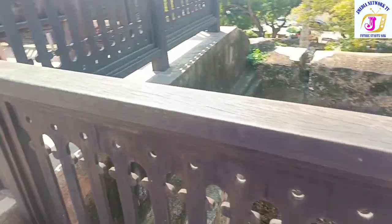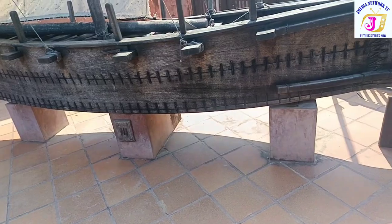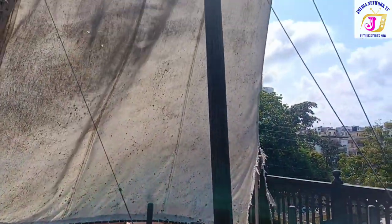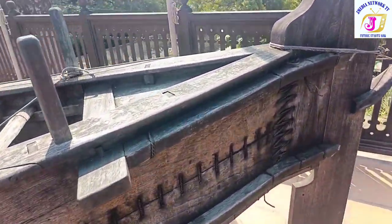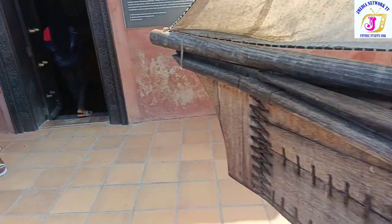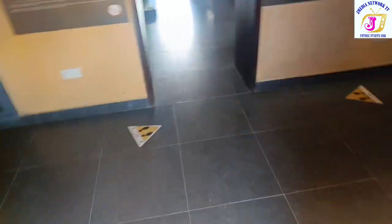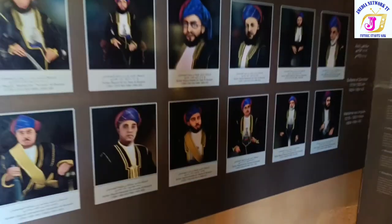So this is a model of the town that the Omanis used. And inside now we have the Omani house. This is a model of the boat they used to use. So guys, this is the Omani house and the dressing.